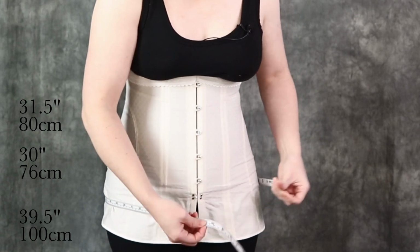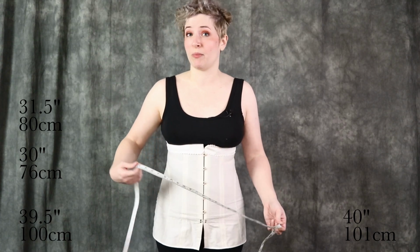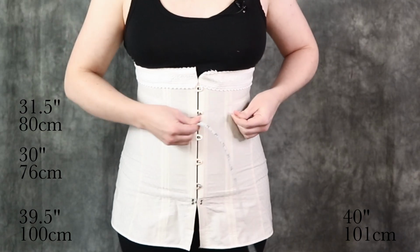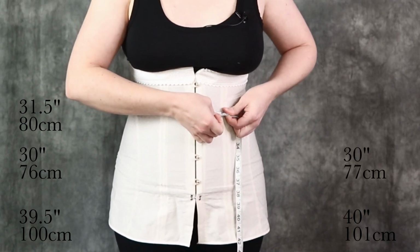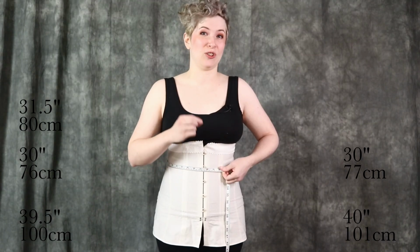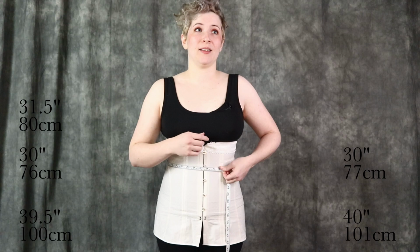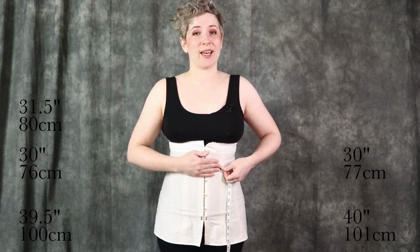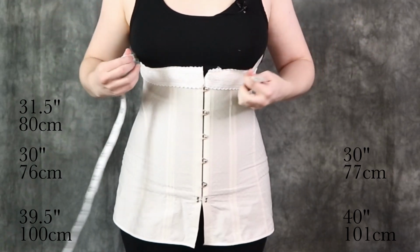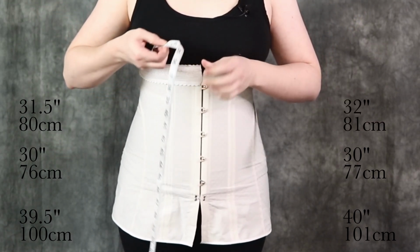For the hips, we're looking at 40 inches or 101 centimeters, so it is slightly larger than my actual hip measurement, which may just be due to the bulk of the actual corset. My waist is just over 30 inches, or actually closer to 77 centimeters. So again, I have added just slightly to my natural waist. I can feel that there is some pressure being put on that area, but it is very minimal. And then my underbust, which comes out to 32 inches or 81 centimeters, so slightly larger than my regular size.